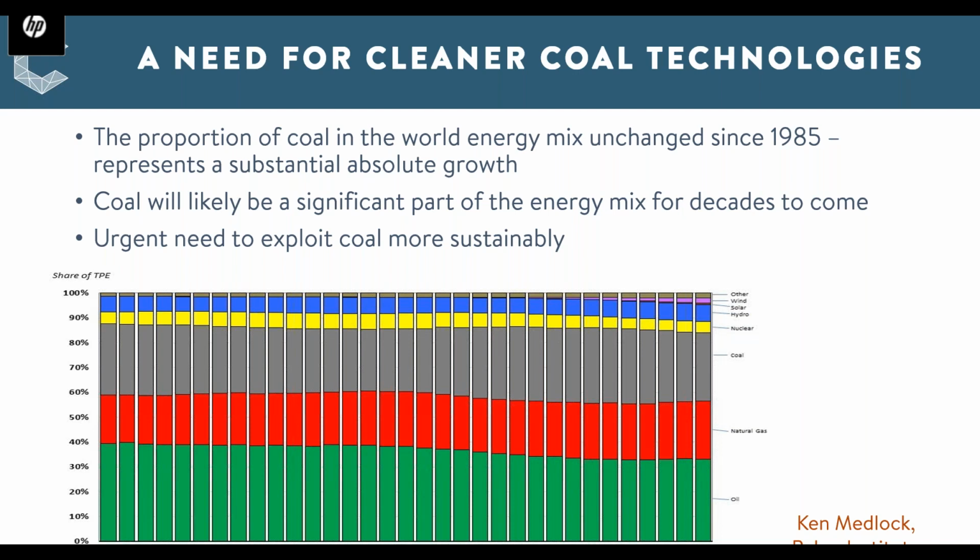Many of you will know this, but it bears emphasizing that coal's share of total primary energy demand worldwide has remained remarkably constant since 1985. And given that energy consumption has almost doubled in this period, this represents an absolute increase in coal consumption, which continues on a year-on-year basis to this day. It is therefore very likely that coal will remain a significant part of the energy mix for decades, and there's an urgent need to ensure it can be exploited as sustainably as possible. This theme came up in several talks at the conference.